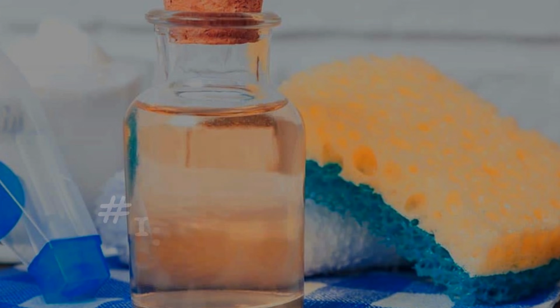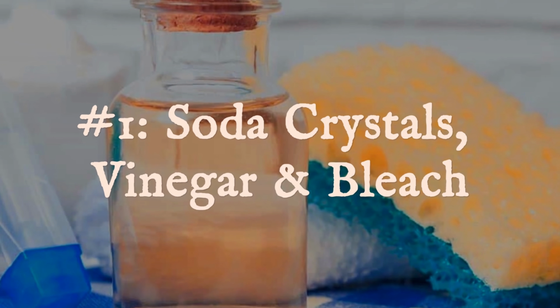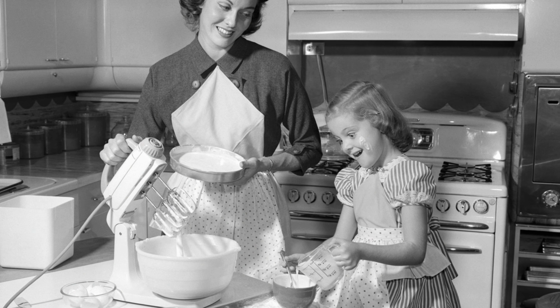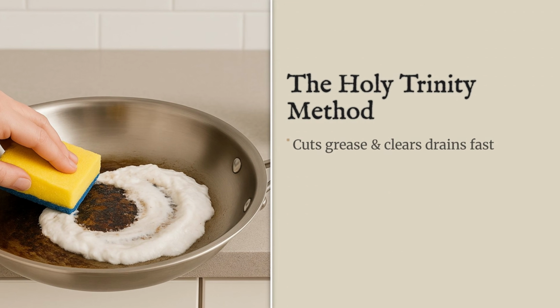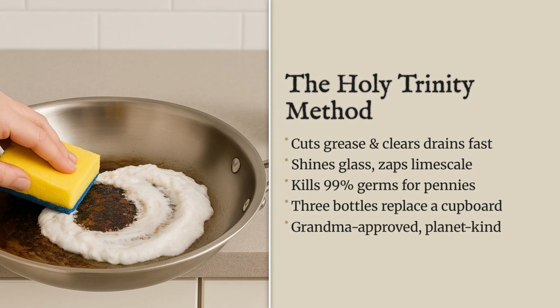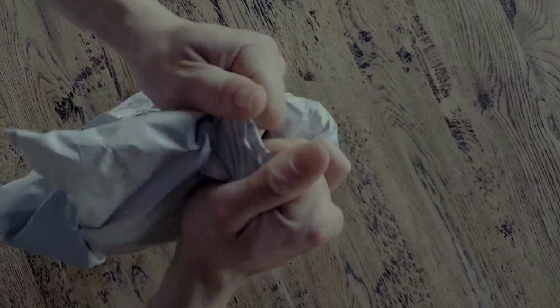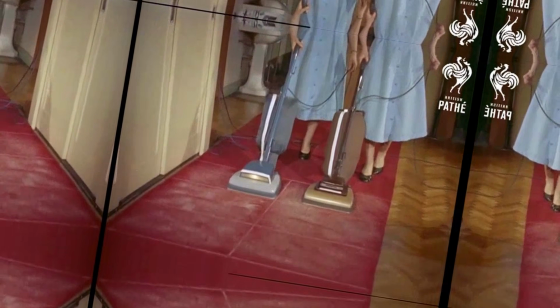Number 1. Soda crystals, vinegar, and bleach. The Holy Trinity. This was not one product. It was a system. Your grandmother cleaned her entire house with 3 items that cost less than 2 shillings combined. Soda crystals for grease and drains, vinegar for glass and limescale, bleach for disinfection. No cupboard full of 15 different bottles, no subscription boxes, no influencer recommendations. 3 products handled every cleaning task in a 3-bedroom terrace.